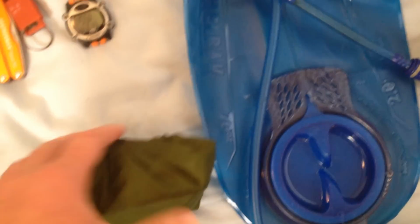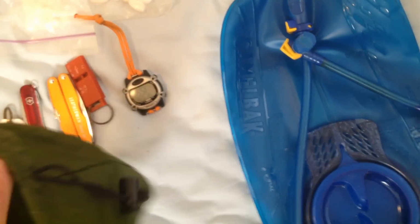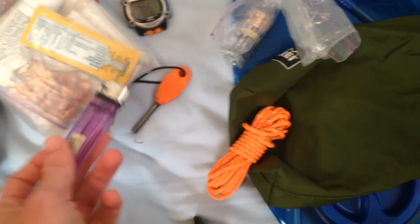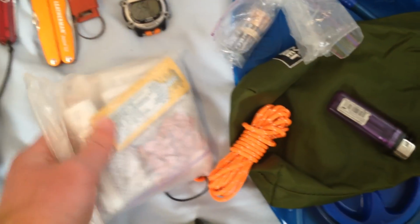This was sort of my emergency kit stuff. Sorry, I should have opened this up before I started the video. But this was my little bag of just-in-case items. So I had a battery backup for my headlamp, a little bit of paracord, extra lighter, a flint and steel, and a first aid kit.